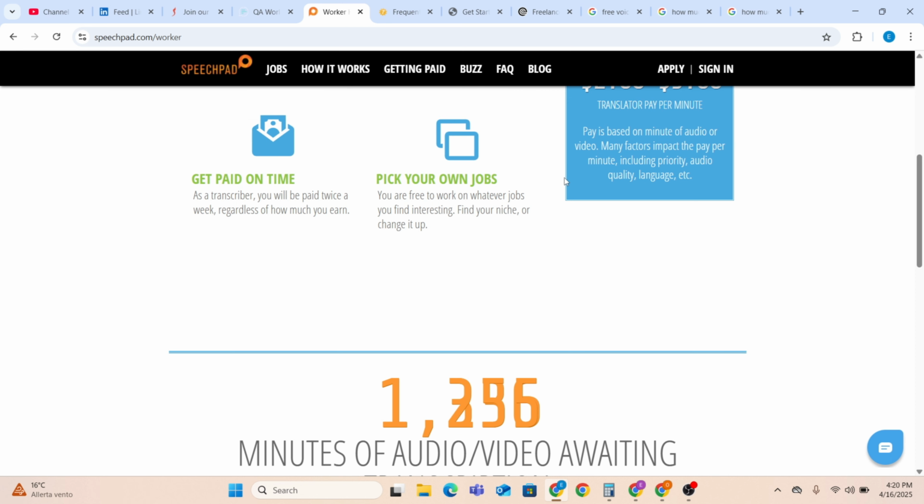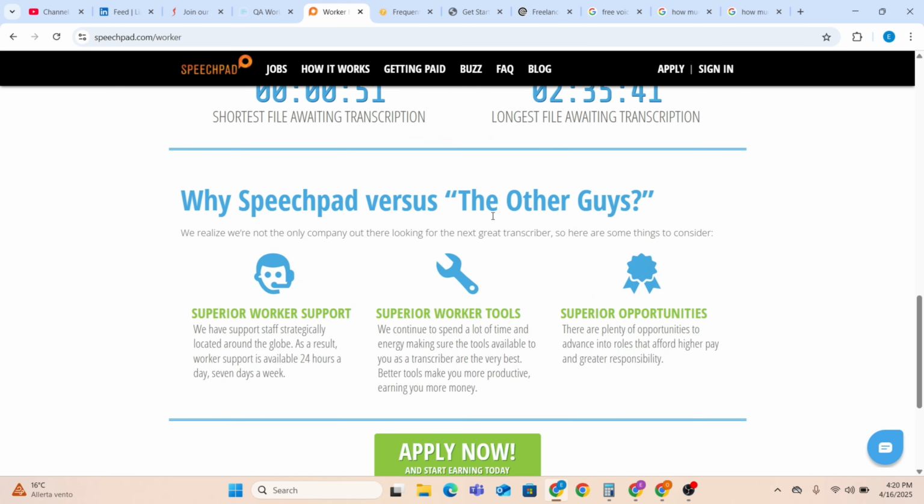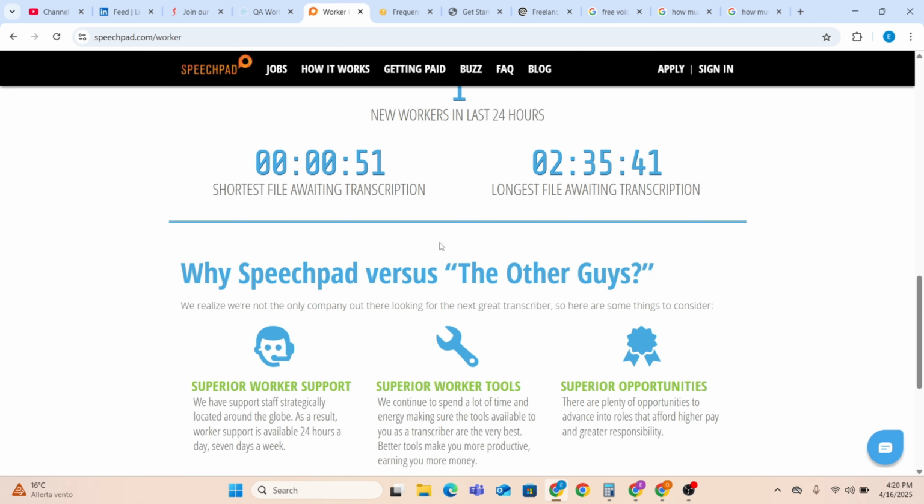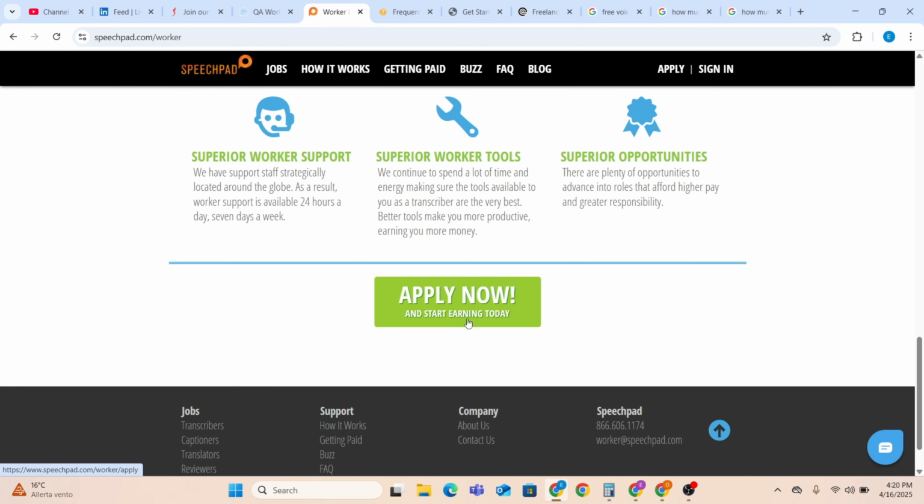So you have to know that there are so many factors that can influence how much you're going to earn on this platform. Things like the language you're transcribing and the length of the file you're transcribing. Those are some of the factors that may determine how much you can actually earn on this platform, so bear that in mind.